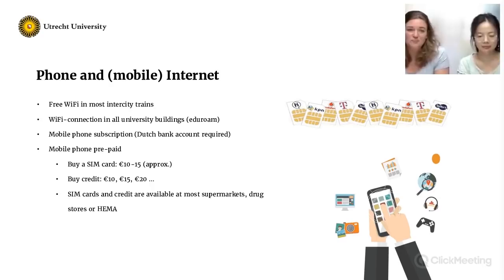just connect to. If you want to get a mobile phone subscription, you need to have a Dutch bank account. So then you can just pay a monthly fee and get a certain amount of internet MBs that you can spend. Other option is to have a prepaid, so you can just buy a separate SIM card and then load credit onto that SIM card. SIM cards are available at a lot of supermarkets and other stores in Utrecht.